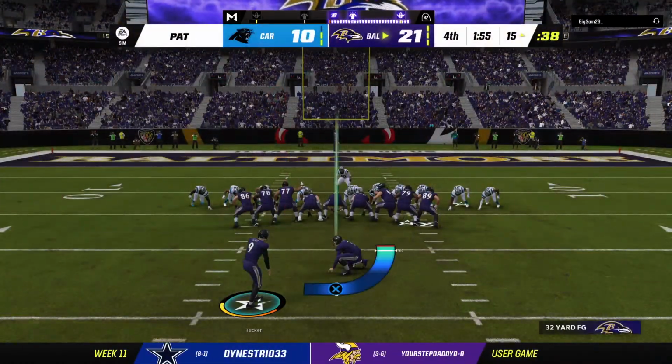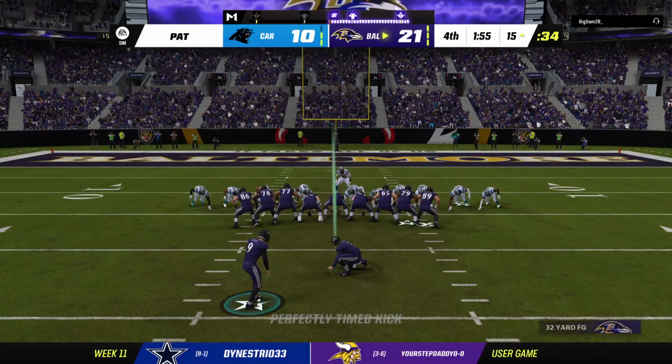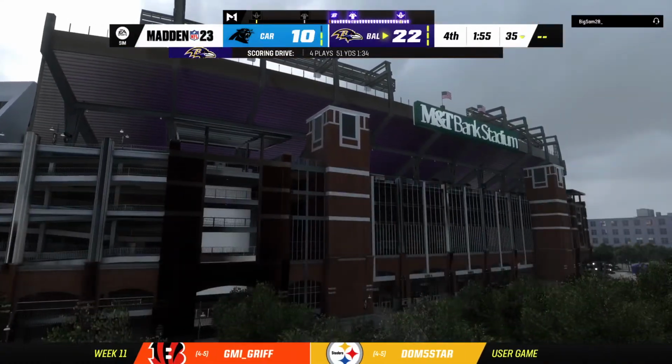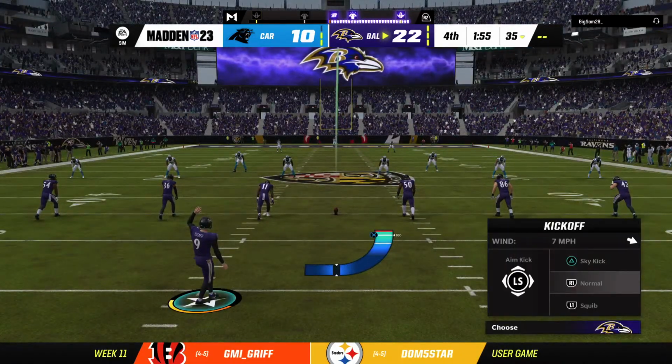J.K. Dobbins, his 7th rushing touchdown of the year. And the Ravens add on to their lead, and it's looking like that win streak is going to extend another week. Tucker able to connect on the extra point, and it gives his guys a 12-point advantage.